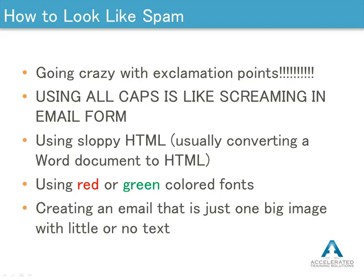And finally, if you create an email that's just a big image, with little or no text, that is a very good way to look like spam because, once again, spammers do it a lot. So those are some things just to avoid in your emails so they don't get filtered out as spam.